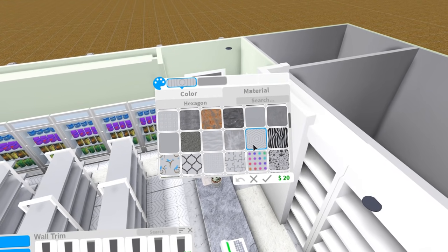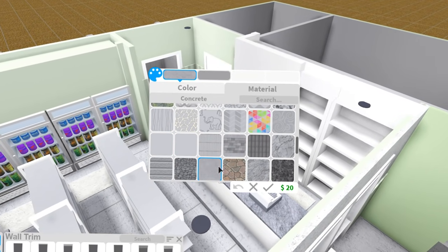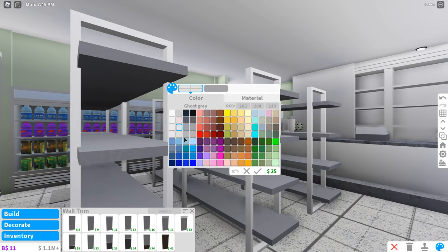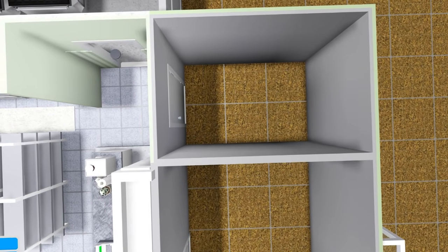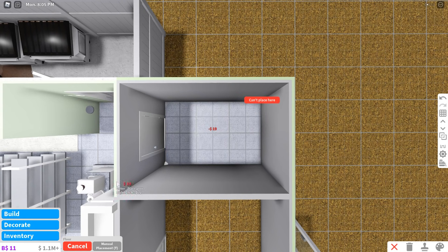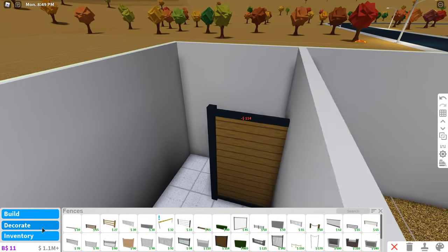Might just change the floor texture because it's not really fitting in with what we have going on right now. Maybe pebble? Tiles. Tiles don't look too bad. I kind of like the tiles. I guess we could start with the bathroom. I really don't know what to do for the bathroom. We could use the same texture floor. Maybe something modern. There we go.